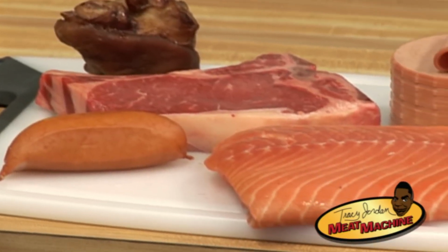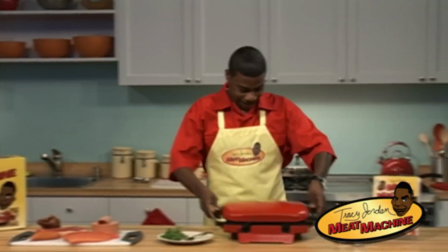By burning 3 different types of meat together, the Tracy Jordan meat machine takes bread out of the equation. Now your sandwich is all of the good stuff. That's delicious.